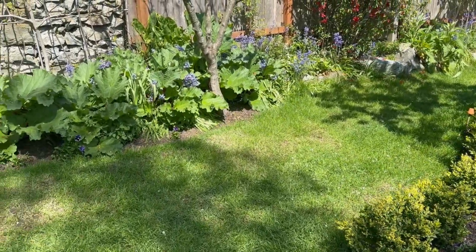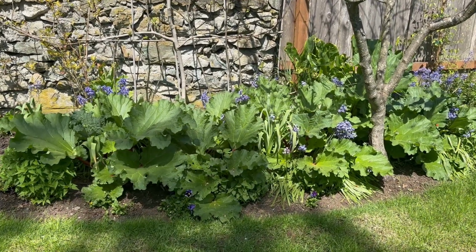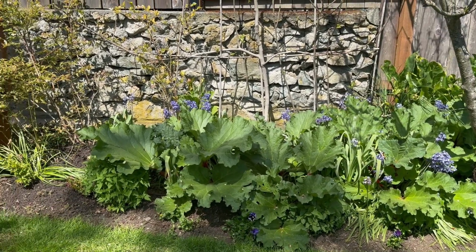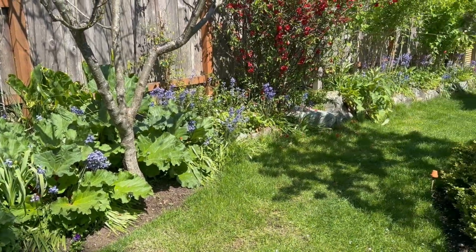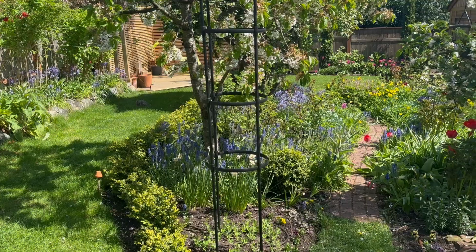And then finally here, under our peach tree and with our fig espaliered behind, we have our rhubarb growing quick and furiously. So I'm looking at making a rhubarb tart this weekend. And some blueberries over there in the corner. So that's just a very, very brief tour of the garden. This weekend will be all about setting up our back deck and the pots.